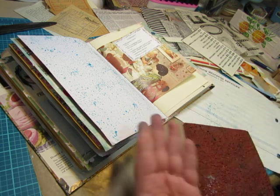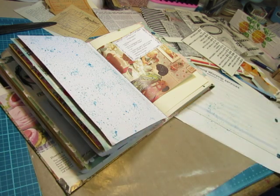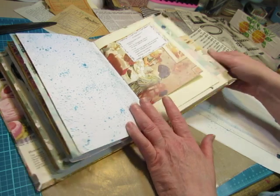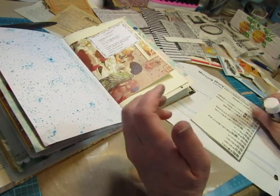Glue on my fingers, so now I'm really crafting. That's how I know I'm really crafting. I will glue this page of Japanese text.